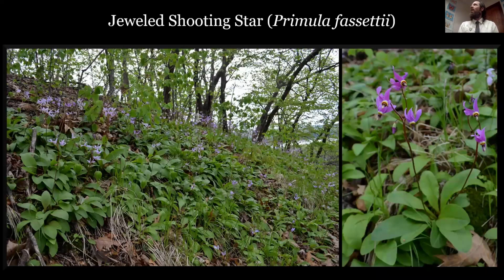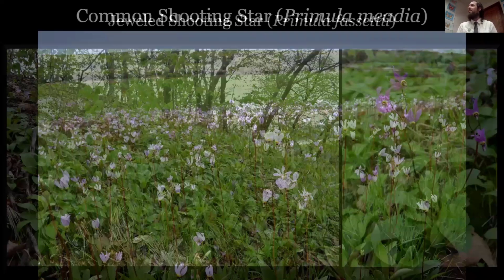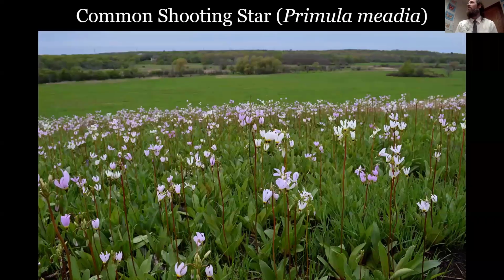But we don't get that one this far south, and almost every county, I think, in Illinois has the common shooting star, Primula media, named after Samuel Mead. And you can see it in full glorious bloom here. So these will have leaves with no stalk on them. They're darker green color. They grow generally in a drier habitat, gravel prairies or on the bluff tops and such. At Bell Smith Springs, you can see both of them, where the common one is in the woods on the top and the Frenchii is below the rock.